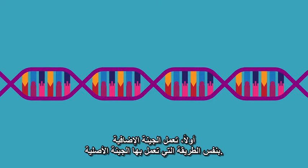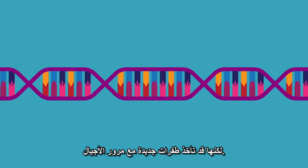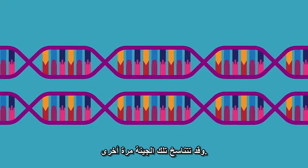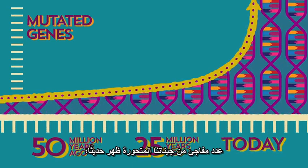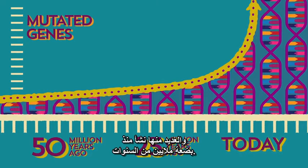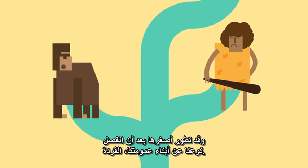At first, the extra gene works the same as the original one, but over the generations, it may pick up new mutations. Those mutations may change how the new gene works, and that new gene may duplicate again. A surprising number of our mutated genes emerged more recently, many in just the past few million years. The youngest evolved after our own species broke off from our cousins, the apes.